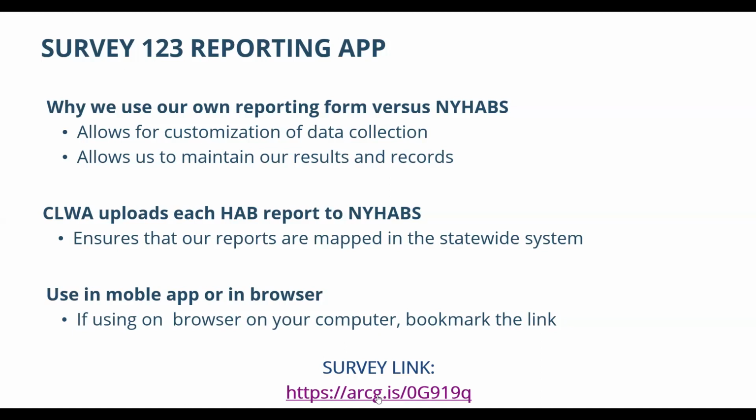Put your full name in, and then the type of report that you're submitting. For this program, you're typically going to always be submitting that shoreline report. But there is a way to submit an offshore report from your boat per se. If you're out there on your boat and you want to submit an offshore report, there is a way to do that. But for the purposes of this program, most of your reports are going to be shoreline reports. It is auto configured with your water body, which is Canandaigua Lake.